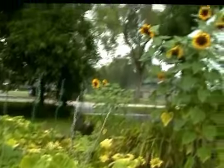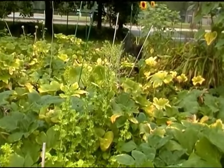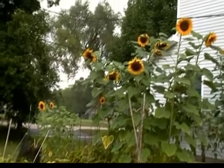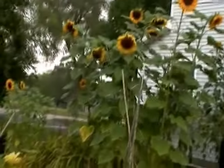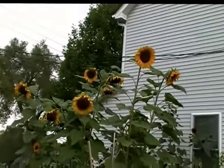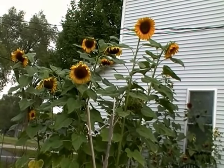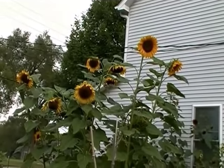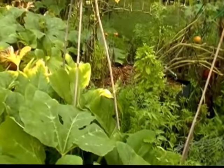Okay, let's see here. Here's the garden. Excuse the lousy light. It is very cloudy right now. All of our sunflowers have opened. I think every last one of them opened on the large side. I don't think any of them got to a foot across. I think they're more like 9 inches. So the birds will have a little feast.